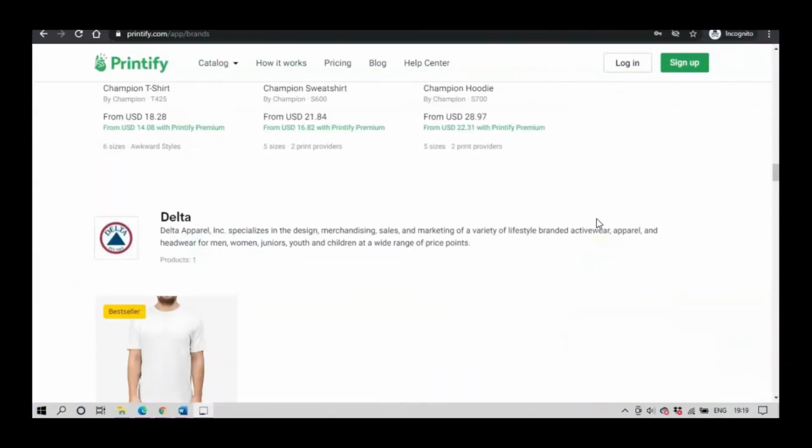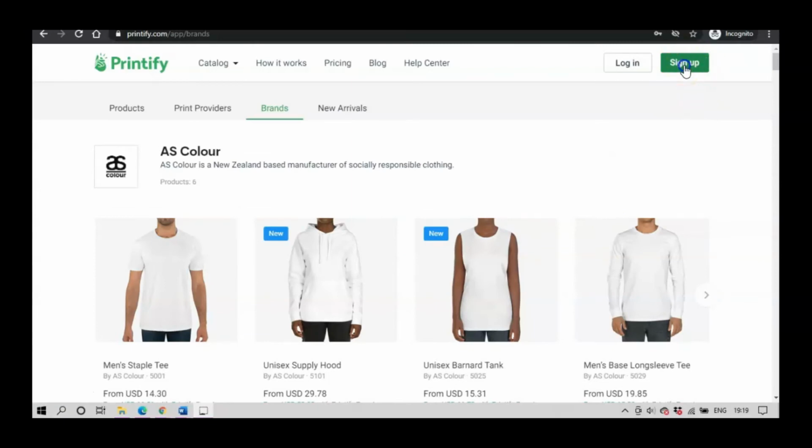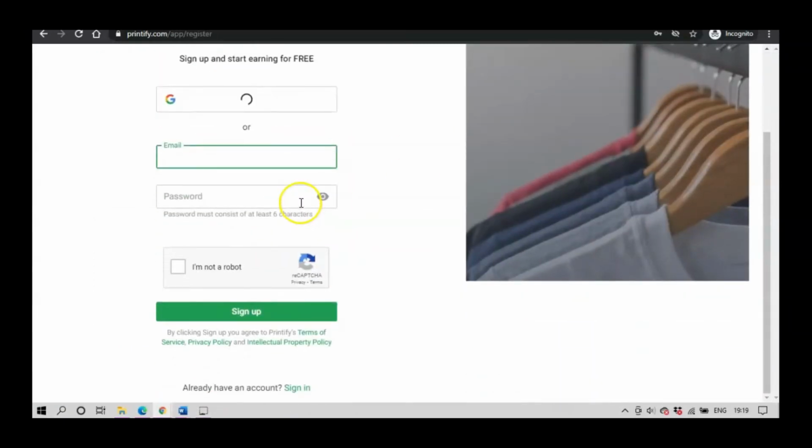So when you're ready, it's very simple to get started because you don't have to connect your store at this stage. You just go to sign up, and then it will prompt you to sign up with email. It's taking a little while there to bring up my Google, but you can basically sign up with email, choose a password and get going. Now I already have an account, so I'm not going to go through that process, but it is very straightforward, and obviously it's free to register.